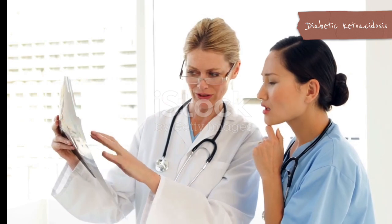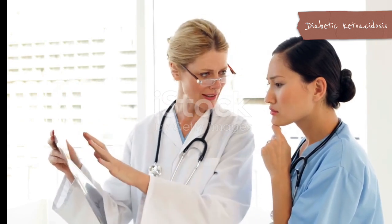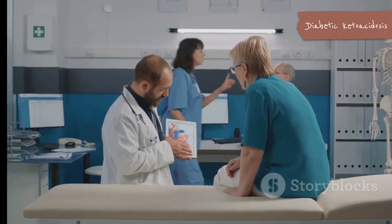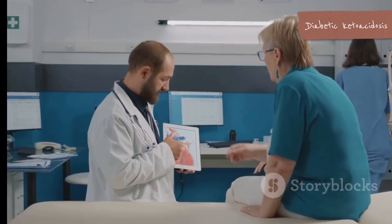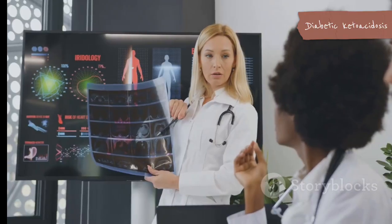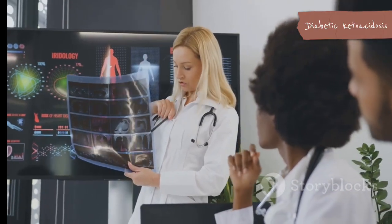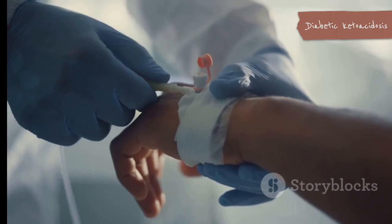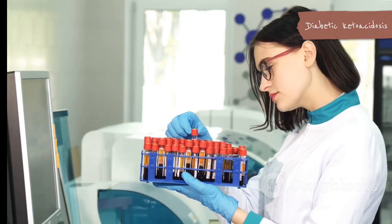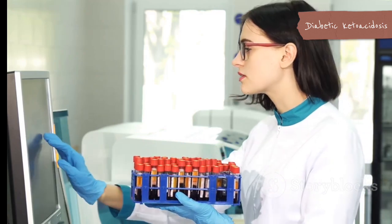Section 8. Correcting electrolyte imbalances. Electrolyte imbalances are common in DKA and can lead to serious complications. Electrolytes, such as potassium, sodium, and chloride, are essential for many bodily functions. DKA can cause electrolyte levels to become too high or too low. Your doctor will monitor your electrolyte levels closely through blood tests.